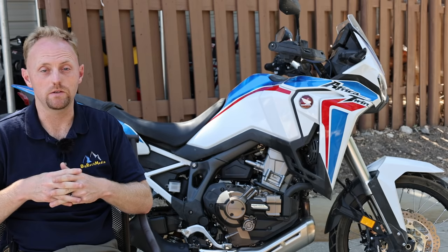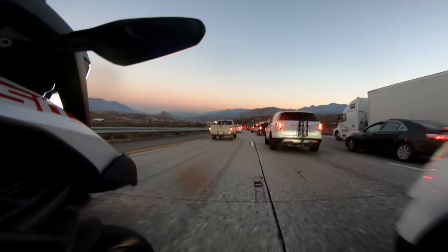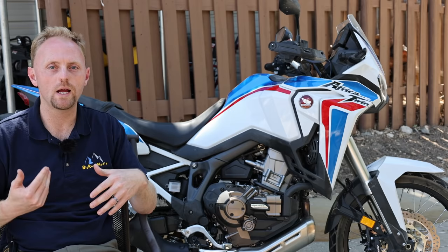When I'm riding in traffic, when I'm riding on the freeway or splitting lanes or going up to the stoplights, dealing with all those urban environments or commuting or just daily general riding, the DCT is a huge advantage because it takes a lot of the stress out of riding. It makes for a lot less tiring day.